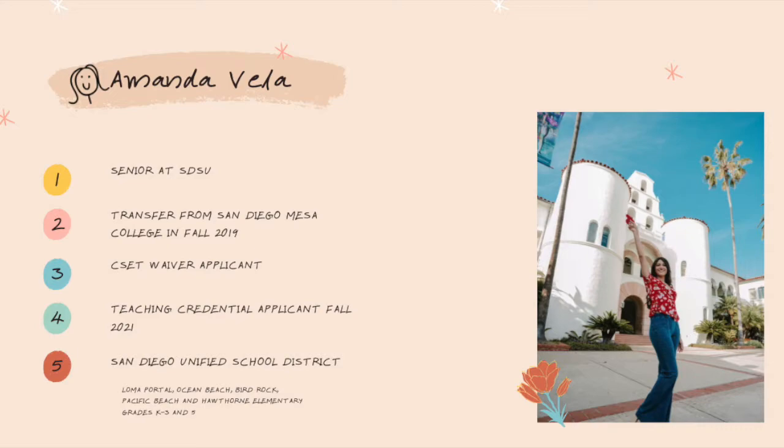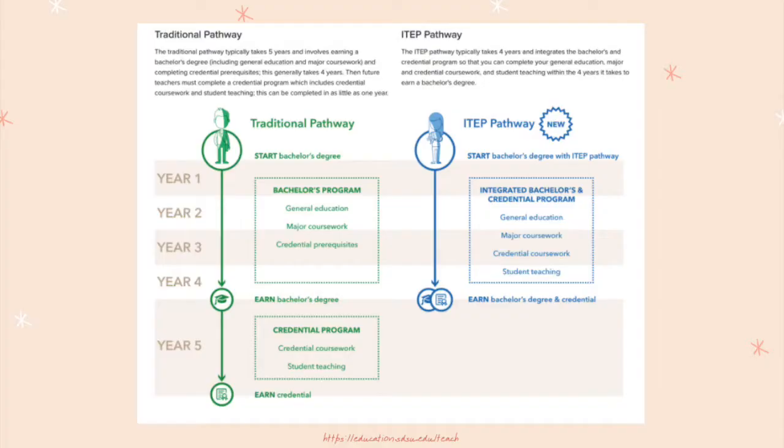My name is Amanda Vela and I'm a senior here at SDSU. I transferred from San Diego Mesa College in the fall of 2019 and I'm currently a CSET waiver applicant, a teaching credential applicant for the fall of 2021, and I've worked in 5 schools in the San Diego Unified School District. I'm completing the traditional pathway where there's 5 years.